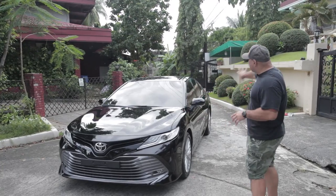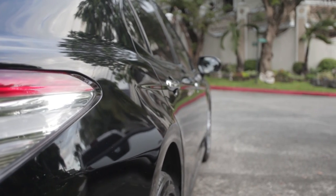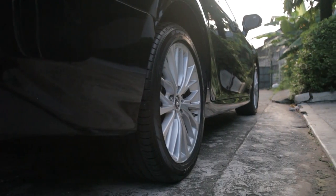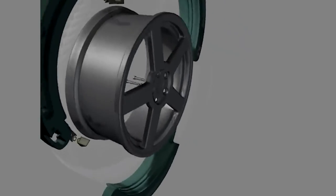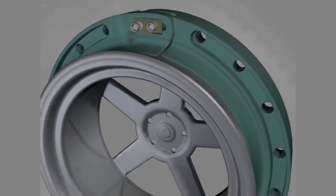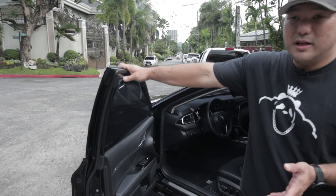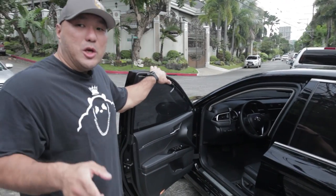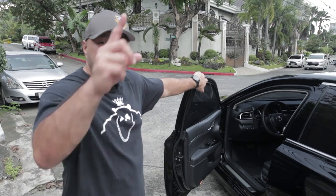The car is absolutely bone stock. Look at the body. Look at the sides. Absolutely bone stock. Stock 18-inch wheels. Stock brakes. They're actually reinforced. And we have run-flat inserts on these tires. So this is a level 6 fully armored vehicle, with the same level of quality that we always make. At Luxury Cars Manila, we only sell you the best. The best armored vehicles, the best service, and the best prices.